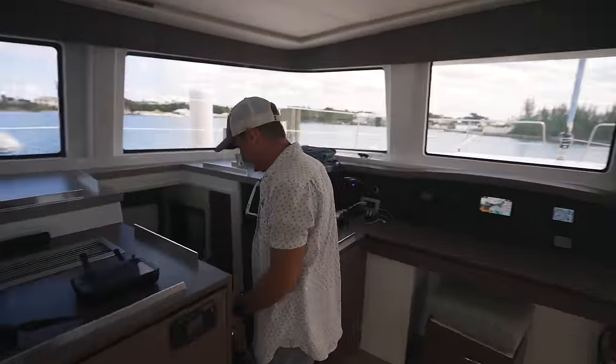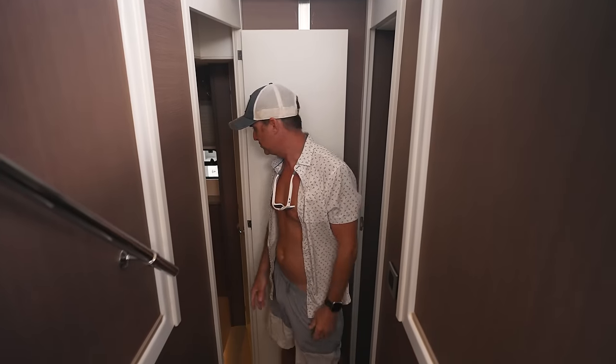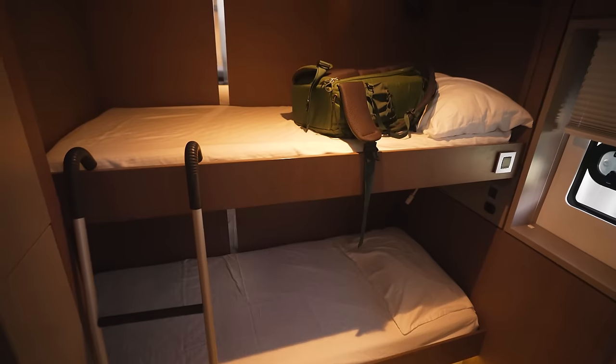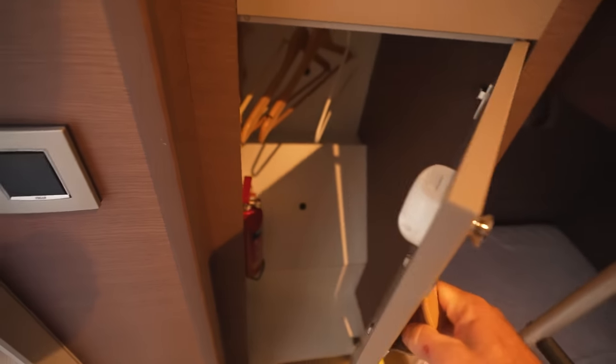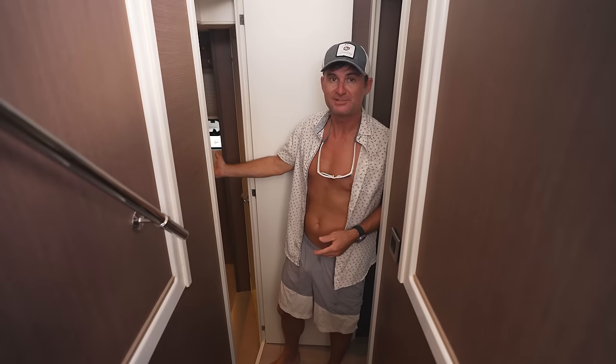Continuing forward on the port side, you do access these other two cabins from the inside. You just step right down here. A little bit aft is the bunk room. Good sized bunks. They're not tiny bunks. And it does have some hanging locker space, and it has its own private head here. If you've got some kids or a couple singles, it wouldn't be a bad spot to put them in here.